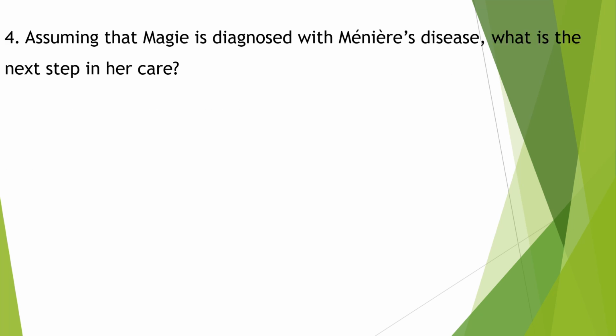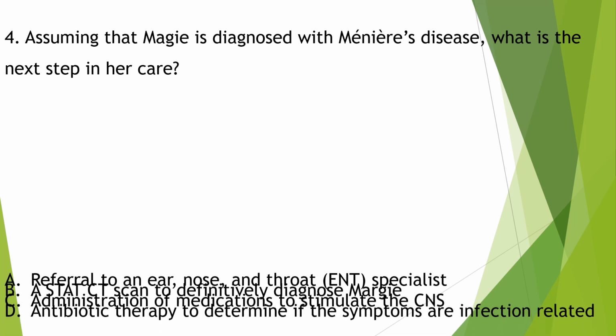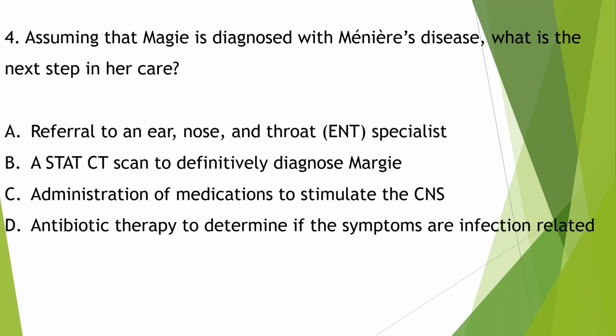Assuming that Maggie is diagnosed with Meniere's disease, what is the next step in her care? Referral to an ENT specialist, a STAT CT scan to definitively diagnose Maggie, administration of medications to stimulate the CNS, antibiotic therapy to determine if the symptoms are infection related. The patient should be referred to an ENT specialist for more comprehensive testing.